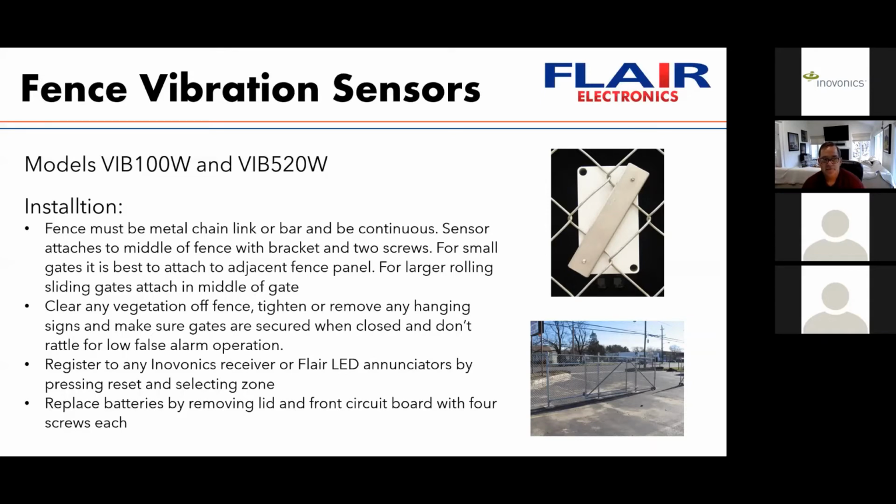Obviously, you want to clean any vegetation off the fence, tighten or remove any hanging signs, and make sure the gates are secure when they're closed and aren't rattling, and this will lower any false alarms.